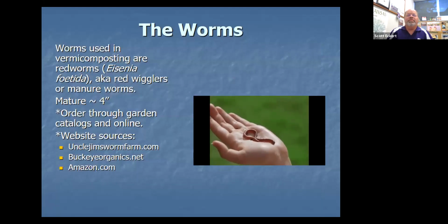Okay, so what worms are used in vermicomposting? These worms are called redworms. They're also called red wigglers or manure worms. And the genus and species name is Eisenia fetida. You don't necessarily need to remember that, but these worms are small. They mature about 4 inches long, and they're not always readily available locally. So you may have to go online to purchase these.